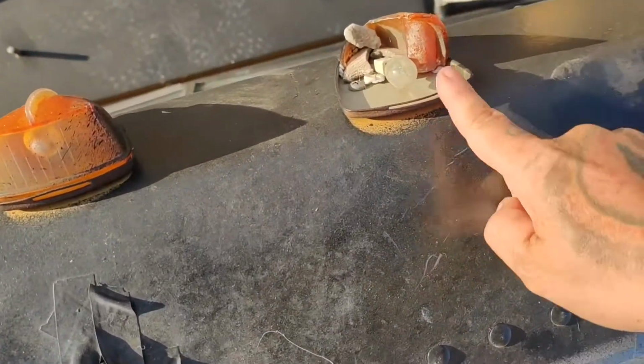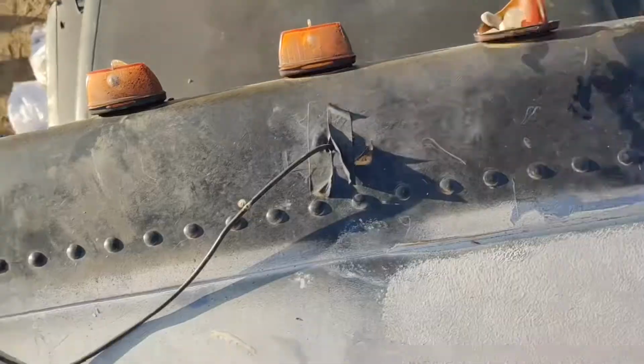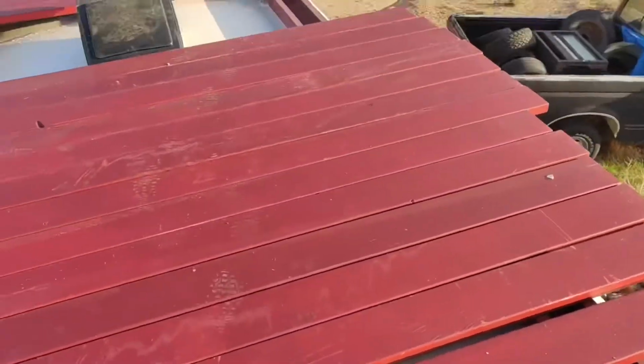The last piece of wood. I broke the light off. Woo! It's tomorrow's project, though. Yeah, at least they're up for tomorrow.